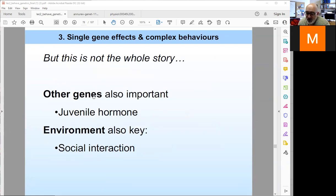Okay, this is not the whole story. This behavior is also affected by other genes related to, for example, as I've said here, juvenile hormone, but also social interactions. The more social interactions they have, when the density of the hive is high, then you may be more likely to see bees taking on that foraging role. So social interaction, the environment related to the social interaction, also helps explain variation in that behavior of leaving the nest and returning.